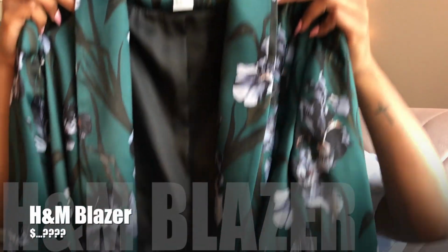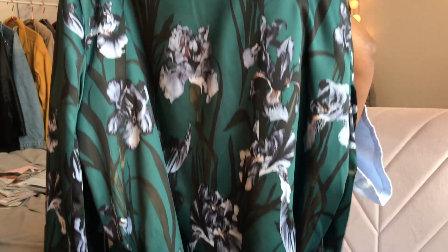I've had this blazer for a while now, but I really think it is kind of spring. It's nighttime spring. It's not really a daytime look. It is a nighttime look, but it's super cute because florals are definitely in, like that romper that I showed you guys. The florals are definitely in. So this is the blazer. It's so cute. And this is the back of it.